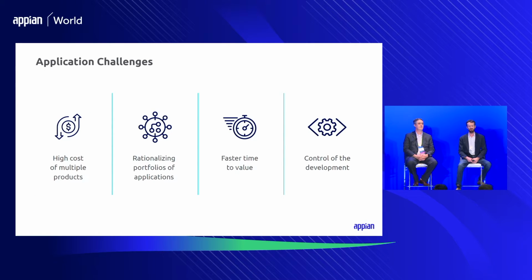Many enterprises have multiple systems scattered across departments to handle different types of casework. Rationalizing and standardizing this portfolio of use cases enables you to reduce costs, complexity, and rapidly develop new processes and workflows as your business grows and your needs evolve.